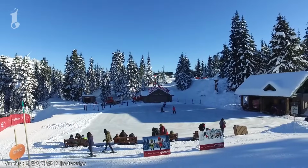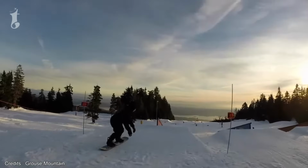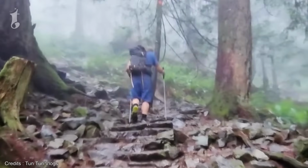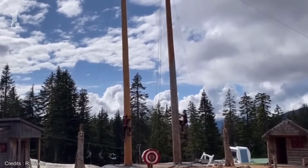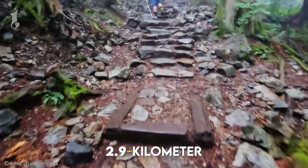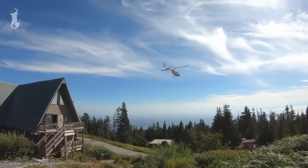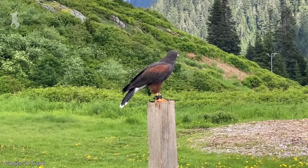In the winter, Grouse Mountain transforms into a snowy wonderland, perfect for skiing and snowboarding. And if you visit during the summer, lace up your hiking boots and tackle the famous Grouse Grind, known as Mother Nature's Stairmaster. This challenging trail takes you through 2.9 kilometers of rugged terrain, but the views at the top are worth every step.